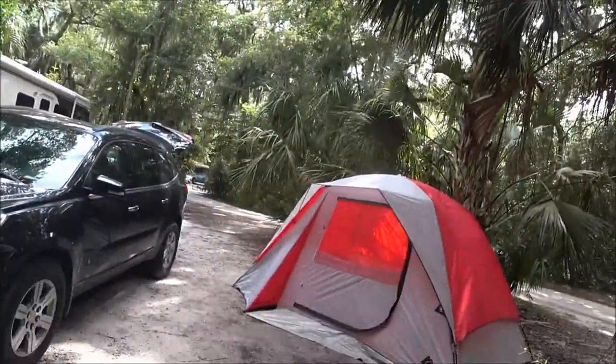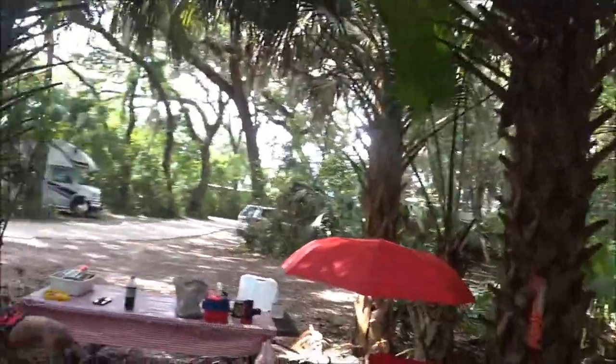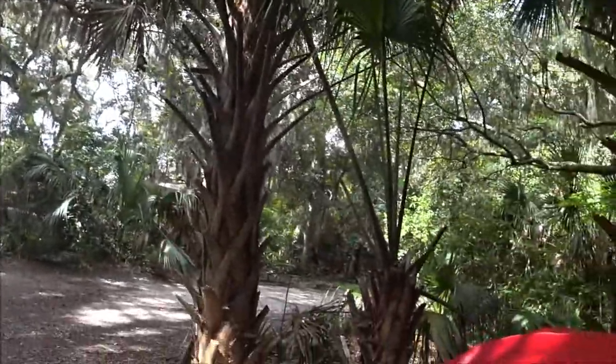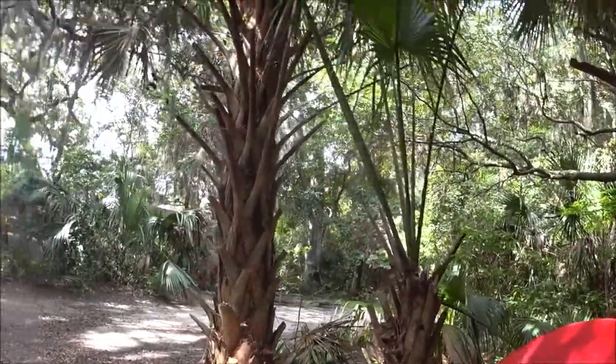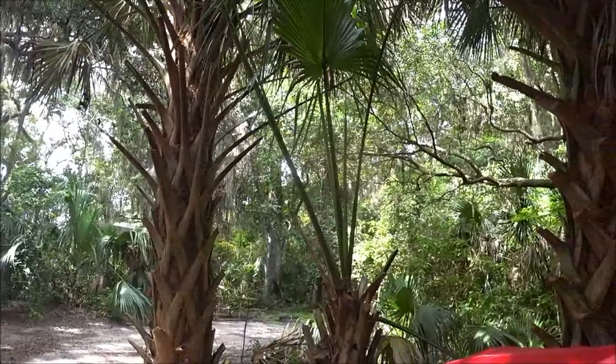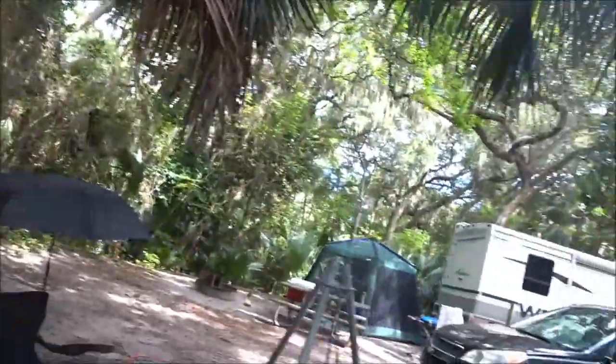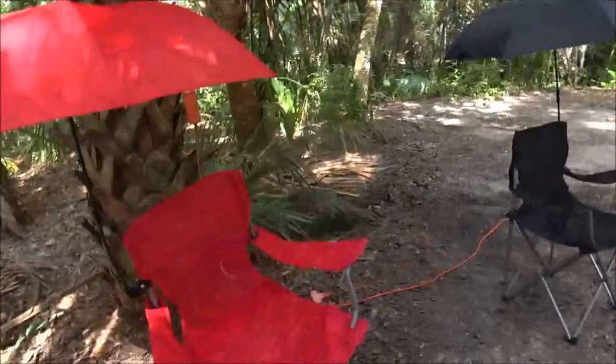You know, it's not the nicest spot, but it's a spot. We'll make it work. Now, over here, if we had that one, you see all the trees, and it would have been a lot better. More private. So I was kind of disappointed. But that's okay. So we're going to try to do some fishing.